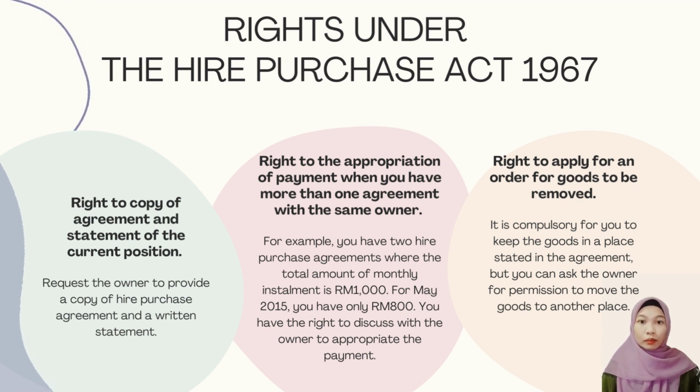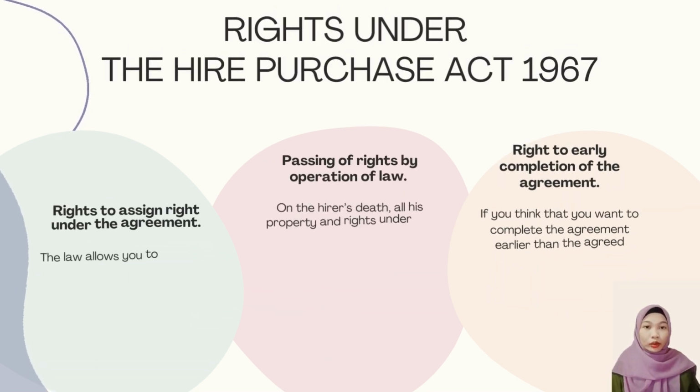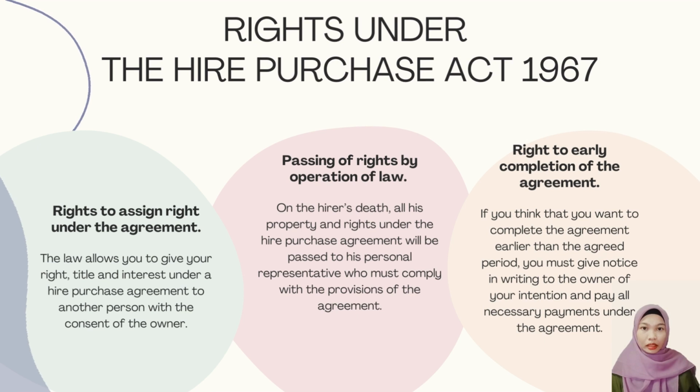Third, right to apply for an order for goods to be removed. It is compulsory for you to keep the goods in a place stated in the agreement, but you can ask the owner for permission to move the goods to another place. If the owner refuses, you can apply to the magistrate court. Fourth, right to assign your right under the agreement. The law allows you to give your right, title, and interest under the hire purchase agreement to another person with the consent of the owner.